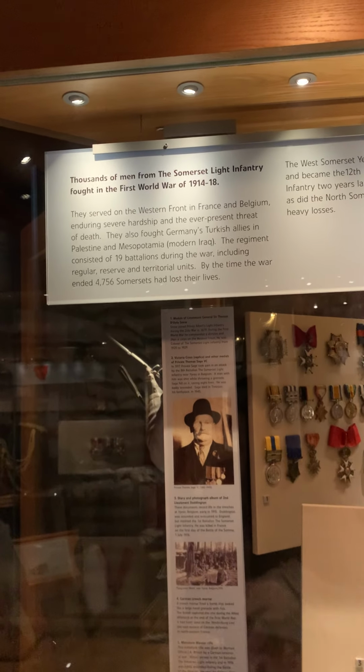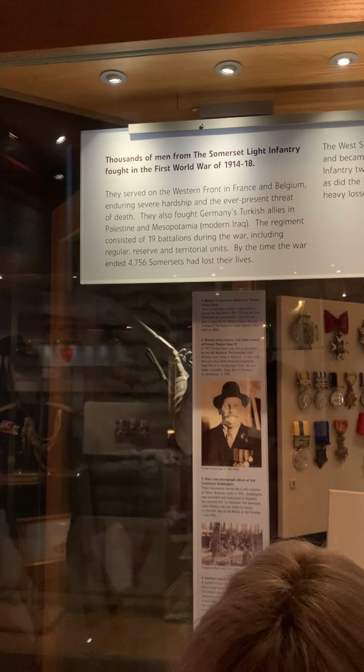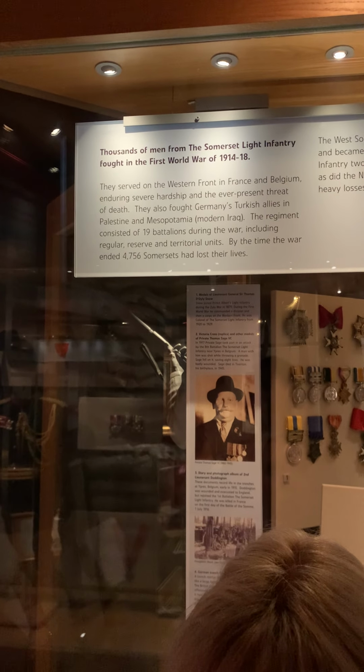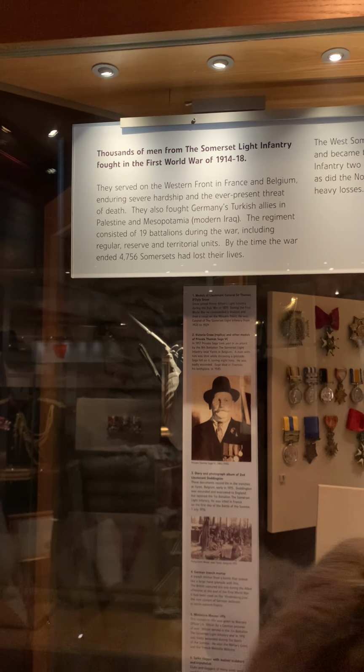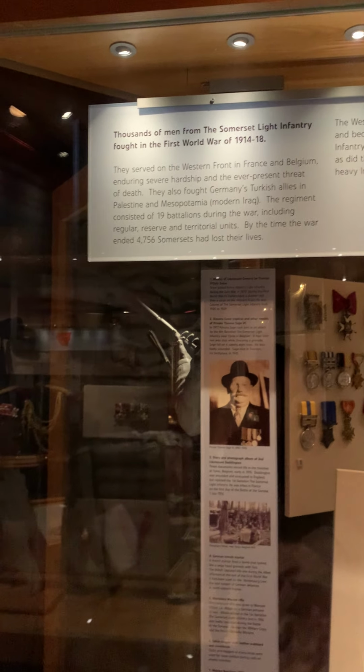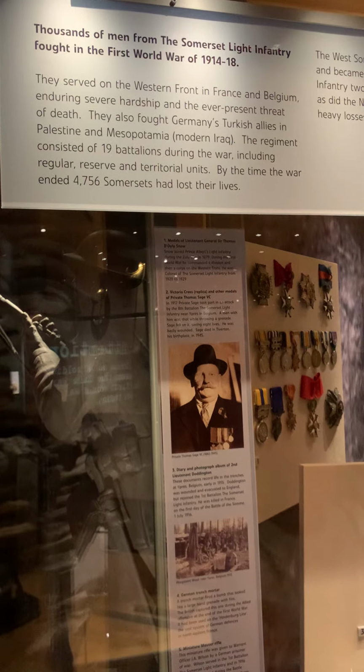So they served on the Western Front and in Belgium, during Sarajevo, even present for a death. And alongside Turkish allies in Palestine and Mesopotamia, modern Iraq. 19 battalions during the war, including regular and reserve. Wow, interesting.